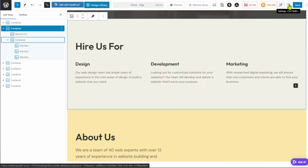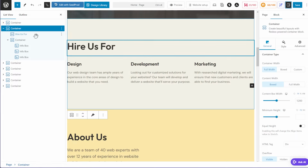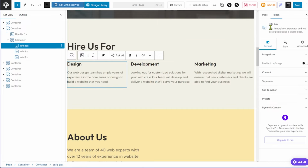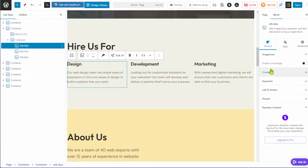You can also use the Control plus Shift plus comma key. I don't usually use it. So I'll just click on it and now we have another menu option show up on the right. And this is where we can customize the settings for the particular block that we selected. So if you choose the container block, you'll see the settings for the block here. If I choose the headings block, we'll see the block settings change to the heading. We can again go to the info box and we can see the settings change to the info box. So whenever you want to customize anything, this is the place where you'll do it. You also have the option of changing the page settings.